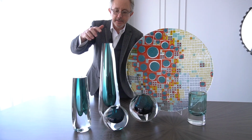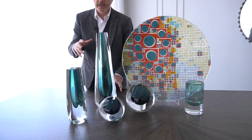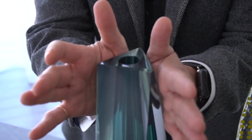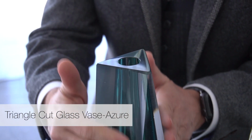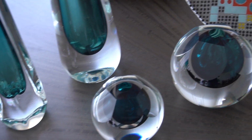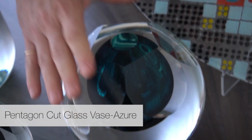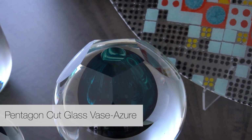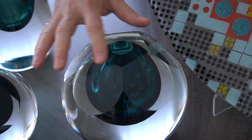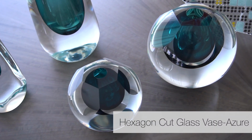And these pieces are interesting. We based this whole collection on geometry. We started with the square vase. This beautiful chunk of blown glass is then hand ground to create these facets in the triangle vase. This round sphere starts life as a perfect sphere, and then a technician takes this on a stone wheel and grinds these beautiful planes. This is the Pentagon. And then we have the hexagonal vase, the small.